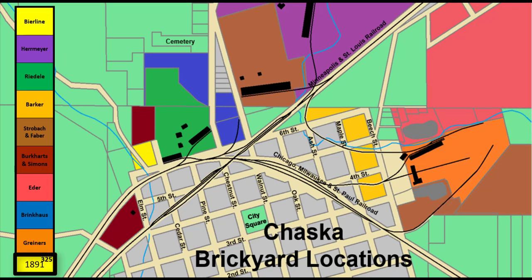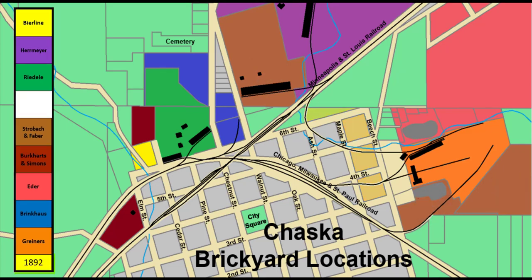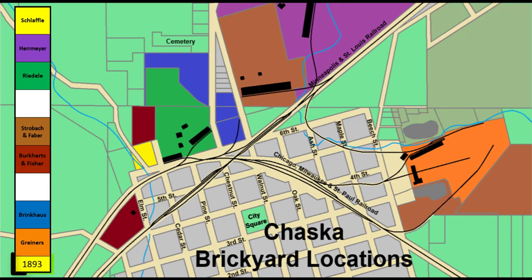The following year, Strobach, Greiner, and Faber split up. Greiner worked the old Gregg and Griswold brickyard and a portion of Henning and Melvin's yard. Meanwhile, Strobach and Faber maintained their original yards and added a portion of the Henning and Melvin yard. In 1892, Barker got out of the brickyard business, and in 1893, Eder also went out of business.